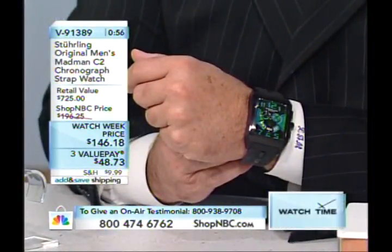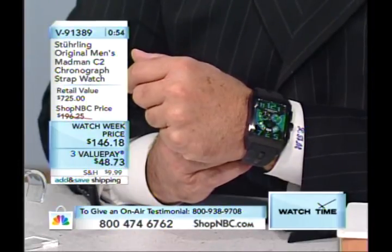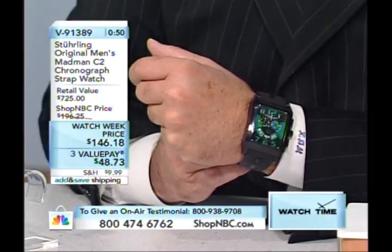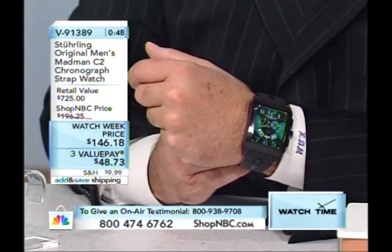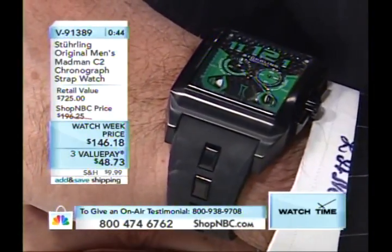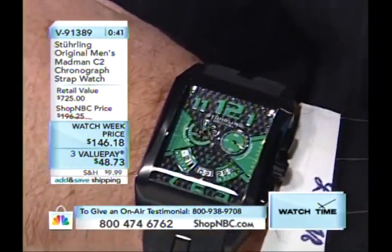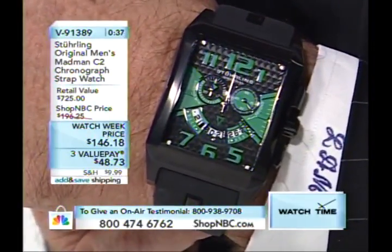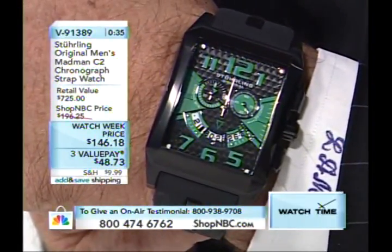But listen, I love black and orange. Everybody knows that by now. I have the original Madman in the black and orange. But on this one, I've got to say, I've been going a lot for the green watches lately. Take a look at this. I was wearing my Madman C2 today, but I didn't have the black PVD case. I had the silver tone with the yellow dial. You've seen me wear that. But all 3 of these executions are the newest executions with the black PVD case. So it's a great presence on the wrist.